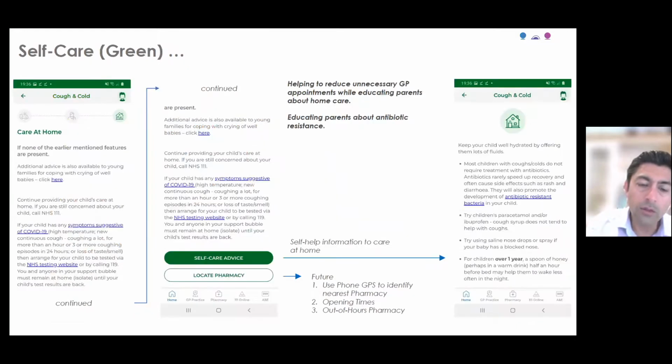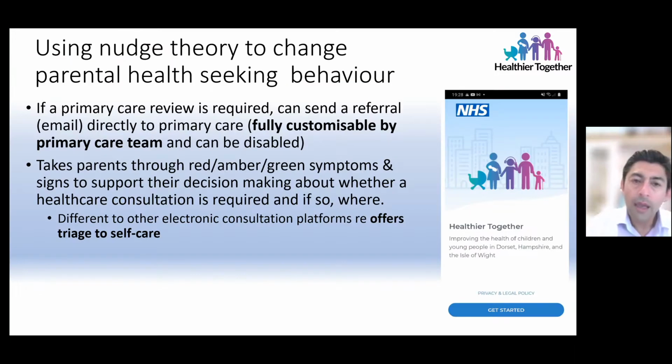And for children that have no red or amber features, the parent will be led to the green content, which will reassure them that their child doesn't, at that point, have a serious illness that requires urgent review, and will be provided with safety netting content, advice about what to do at home, and symptoms and signs to look out for. And this is all based on nudge theory to try and influence parental health seeking behaviour above and beyond just the content of the Healthier Together website.